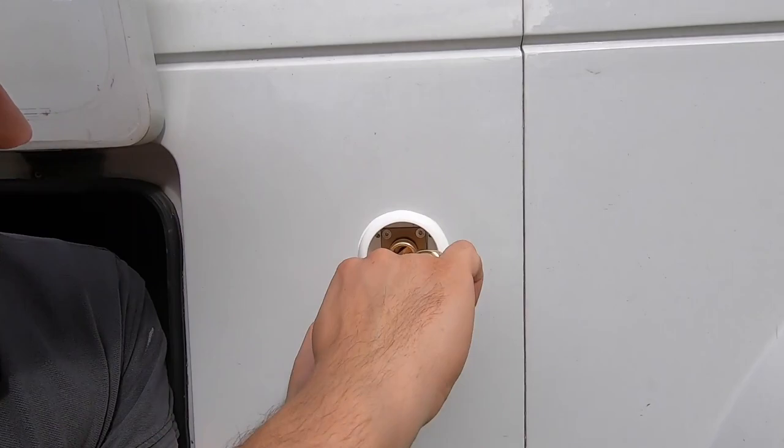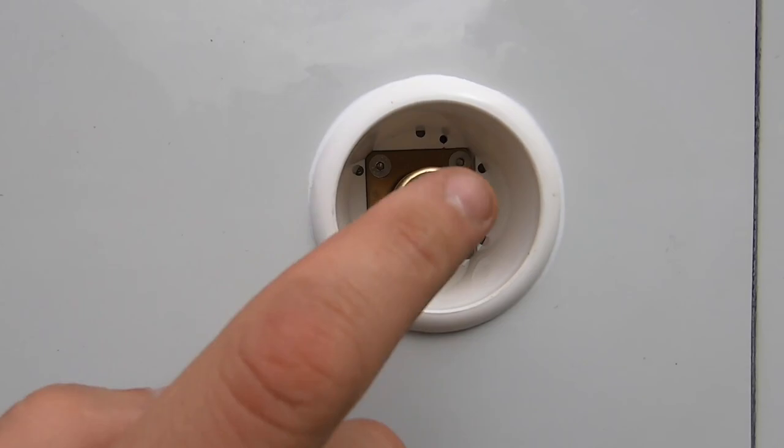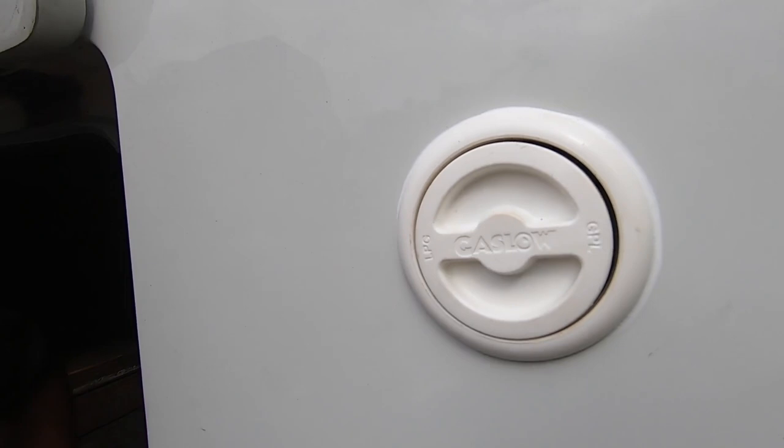So the original housing went on yesterday, which was sealed on with Sikaflex. Then the bayonet fitting's gone in today with the hose on the back. And this is just the equivalent of a petrol cap. That's how it will look from outside.